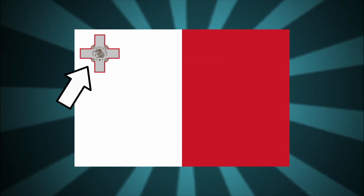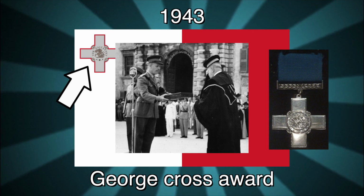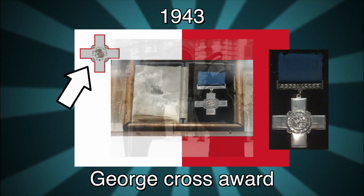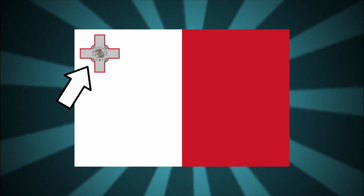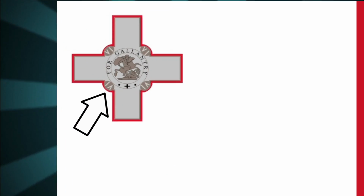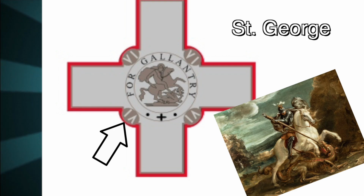As for the George Cross, it wasn't added until 1943 after the entire country was awarded the George Cross Award, the UK's second most honorable award after the Victoria Cross, as a means to thank them for their service in wartime. After independence, they still kept the cross on their flag, and if you don't know what's on it, it's basically a depiction of St. George and his legendary fight against a dragon, as well as the words "for gallantry" emblazoned at the bottom.